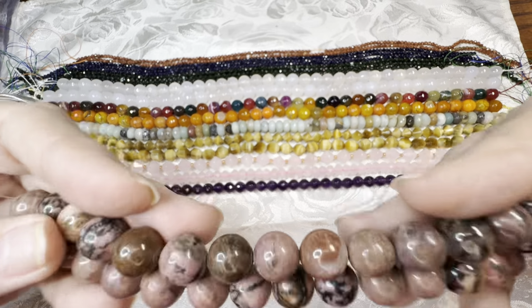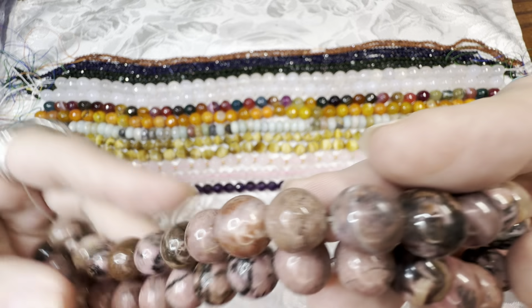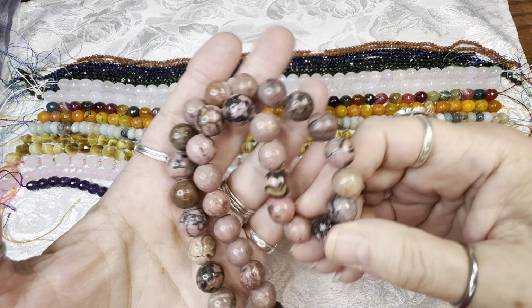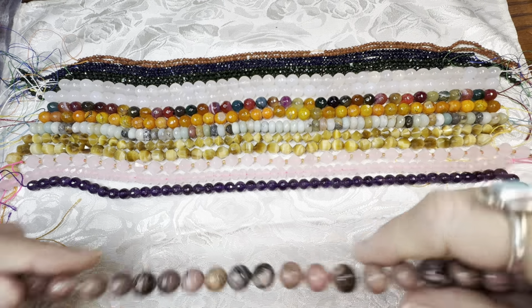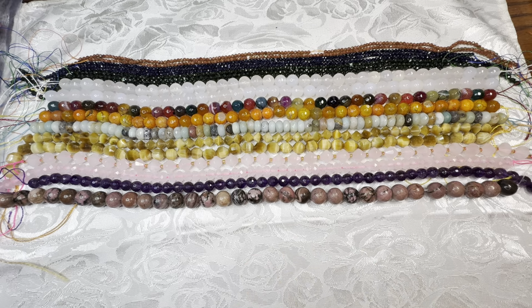Look at this rhodonite. This is gorgeous. This is a 12 millimeter. Now this stuff is usually so pricey, but I got such a good deal at this vendor. Like I said, he knows me. Every time I see him, he remembers me. And this guy is so cool. He always gives me a little extra. He'll throw in a couple strands of this and that as a thank you for coming back. And I'm like, I will keep coming back and keep coming back.